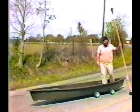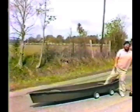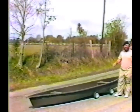Bonjour, je m'appelle Chris Segura. My name is Chris Segura. And this is the world's first land pirogue.